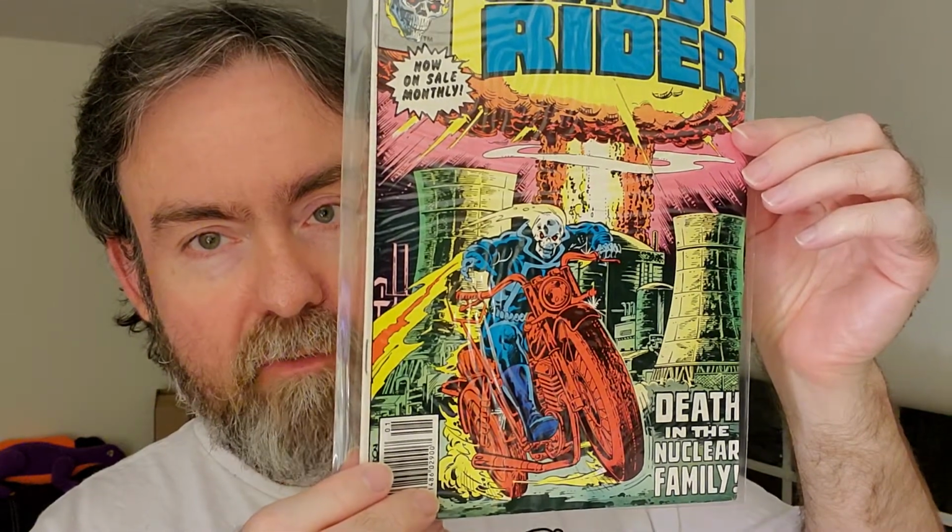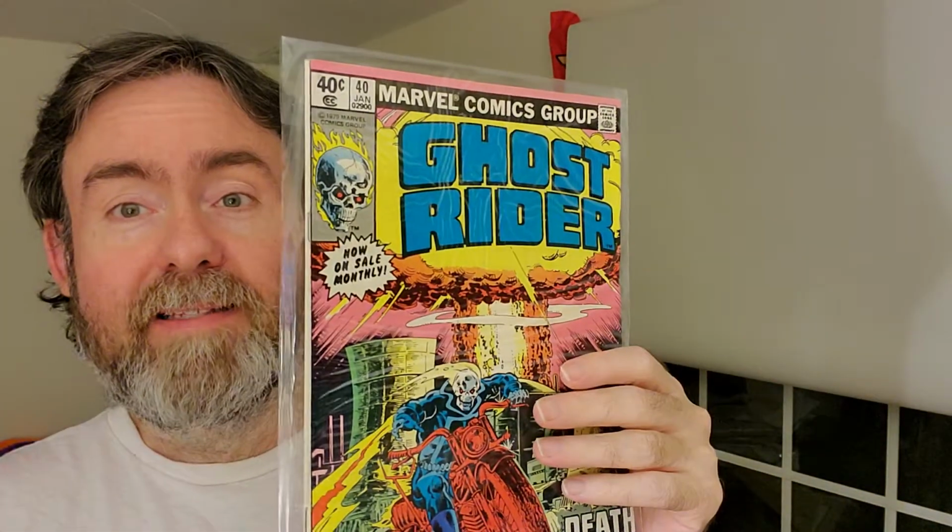Death in the Nuclear Family. So this came out, again, this is 79. Copyrighted 79. Just checking a couple things here. But actually, yeah, so cover dated January 1980. So this is late 79. The only reason I'm talking about that, the date, is because it makes me think of 3 Mile Island.